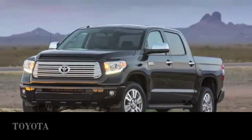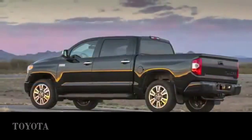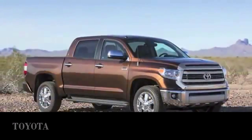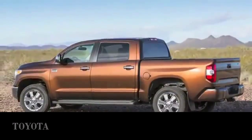The other big news, two new luxury trim packages. One called the Platinum, a more classy, upscale, almost urban feel to it. The other, the 1794, which is a more western feel that should play very well throughout the Southwest.